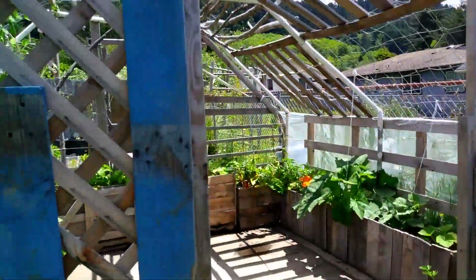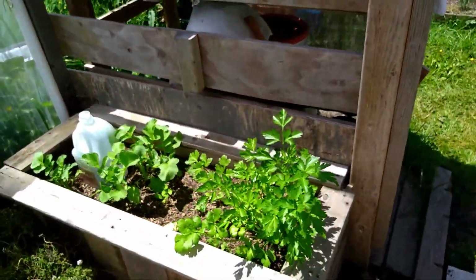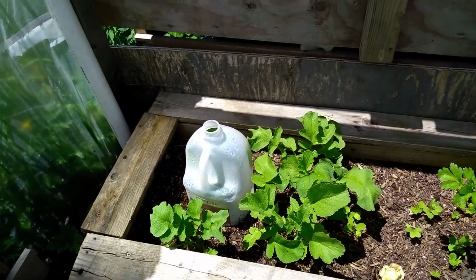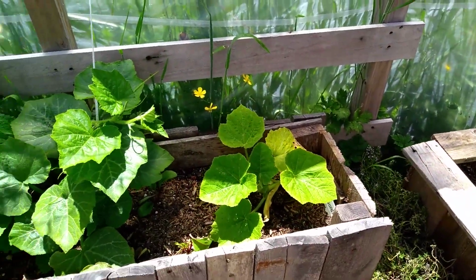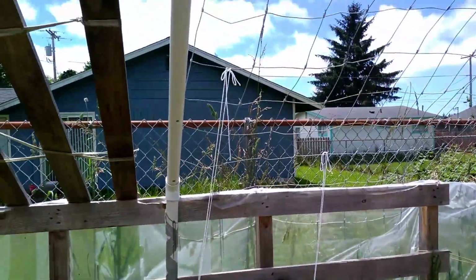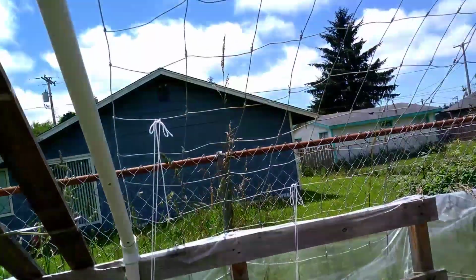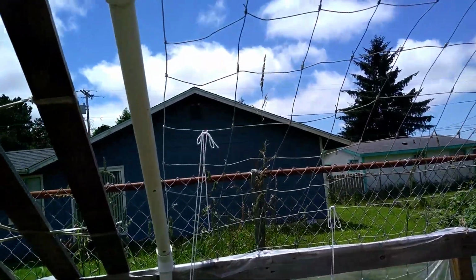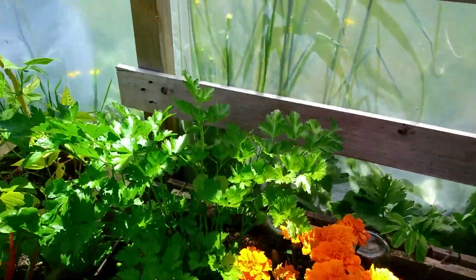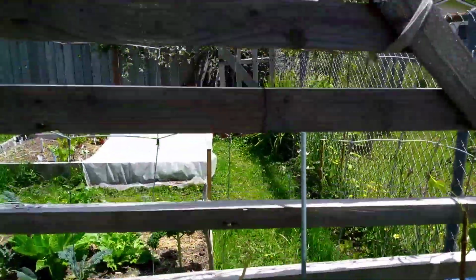Now in the vegetable hut, I have some parsley and radishes, and underneath that milk jug is a cabbage starting. And I have squash and a pumpkin, and those will vine up and hang from the fencing we have put up. And I have some beans and marigolds and more parsley, and more chard and more beans. And the beans will be growing up the sides as well.